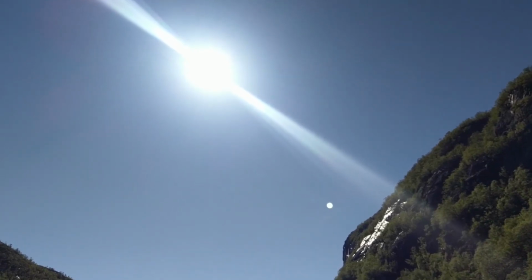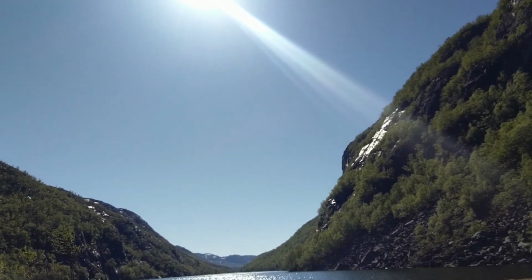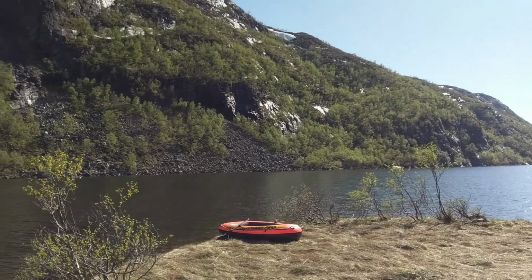The merciless sun is still shining even though it's now 6 o'clock. It's 6:30. It's still too hot, but we decided to go because it's going to get dark before we're back if we don't leave now.